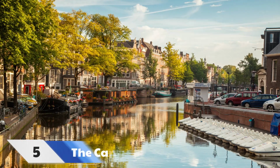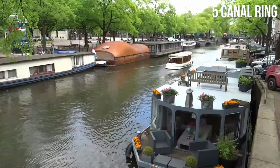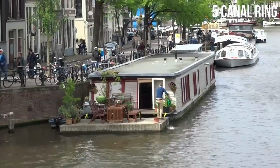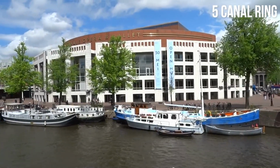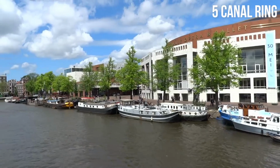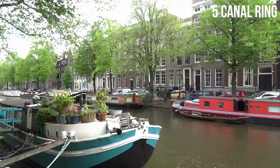Number 5. The Canal Ring. Amsterdam's Canal Ring is a UNESCO World Heritage Site and is one of the city's most iconic landmarks. The Canal Ring consists of 4 main canals, the Singel, Herengracht, Keizergracht, and Prinsengracht, that are lined with stunning historic buildings, bridges, and houseboats. The best way to experience the Canal Ring is by boat, and there are plenty of tours available that take you through the canals.